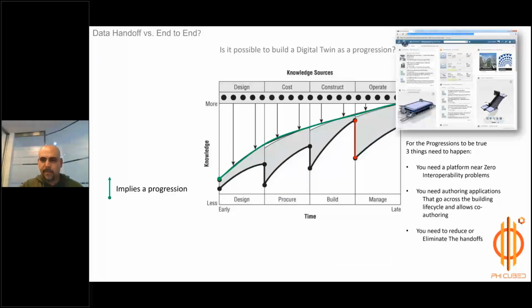So I think I mentioned this. I like to see this gray area as the platform. We spent a lot of energy talking about the BIM, but we've kind of forgotten to give the BIM a home. I think it's time that we get to the platform concept, where we have a platform that's capturing information from everybody in the entire building lifecycle.